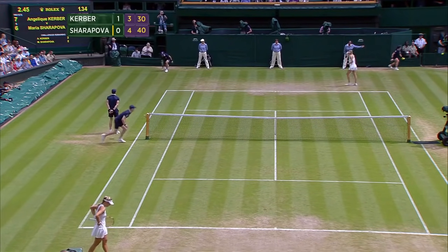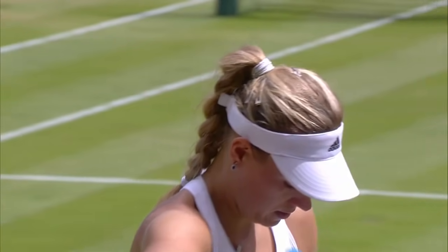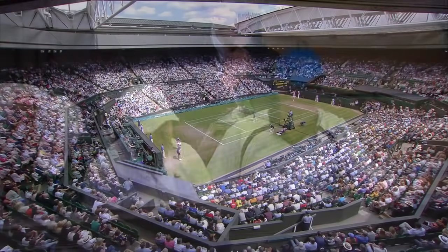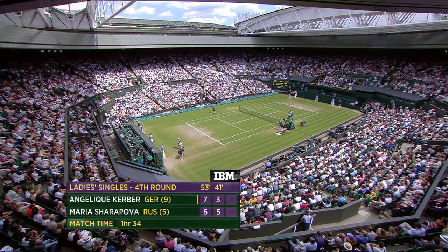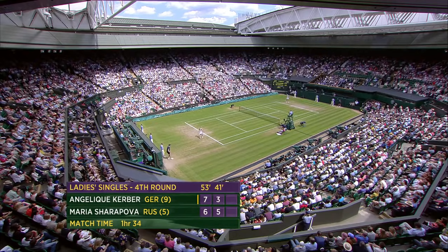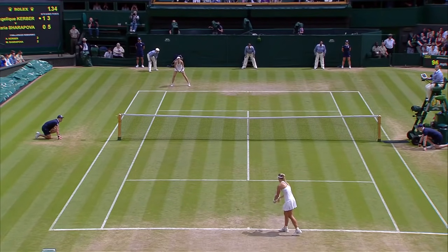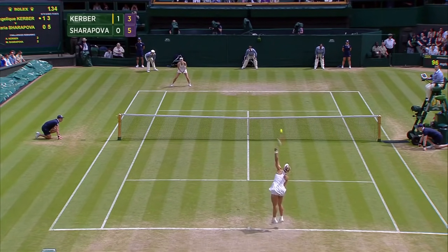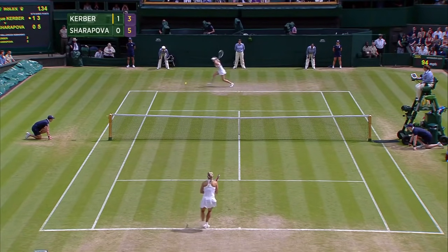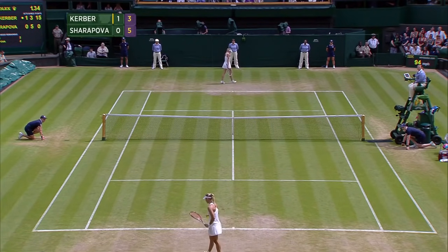That's efficient from Sharapova. Kerber will have to serve to stay in the set. Ms. Sharapova leads 5-3, second set. Sven Gronefeld on his feet. The fight back continues. An hour and 34 minutes on centre court. Fifteen love.